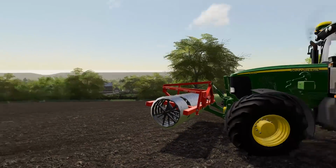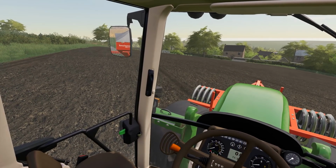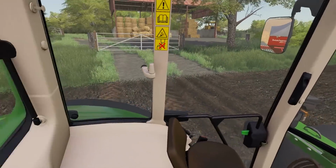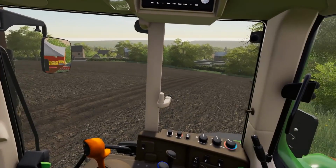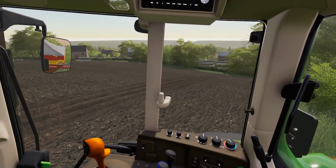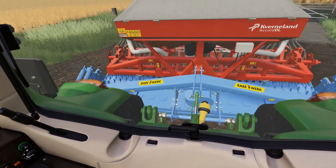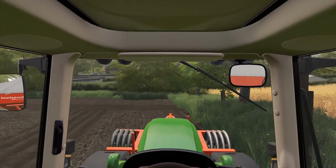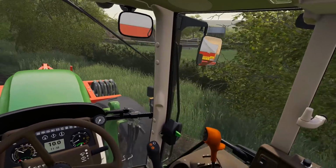This field, and then we've got two more to go and do on the hillside, just to the south of the yard. Okay. We'll probably just start down the bottom there, I feel. Get that firing over there, perfect. Awesome stuff. So we'll get this all done. It's not going to take us too long to do that.